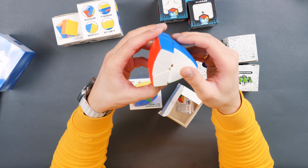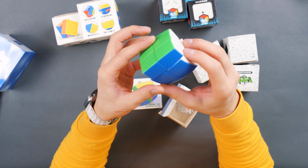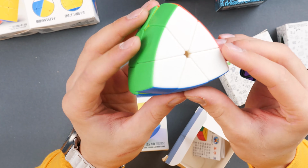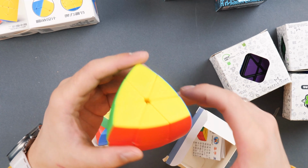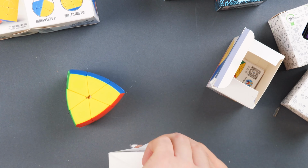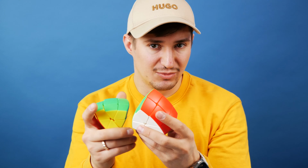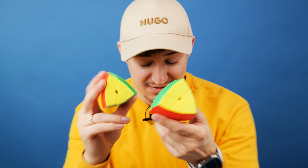And oh, everything is turning here. Each side turns. I think it's gonna be a really complicated puzzle. But that's not all, because there is still this 3 layers kind of puzzle. Same thing, but with 3 layers. It will be interesting to try to solve these puzzles.